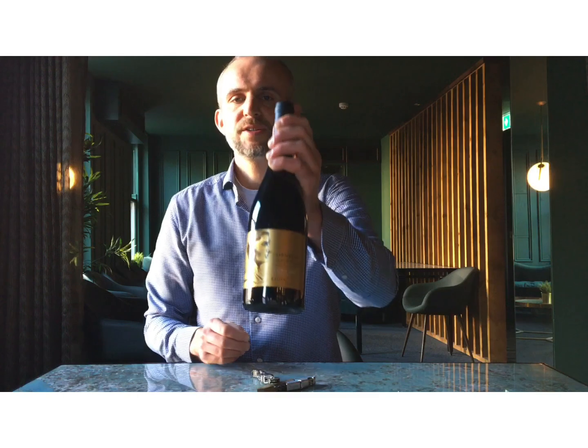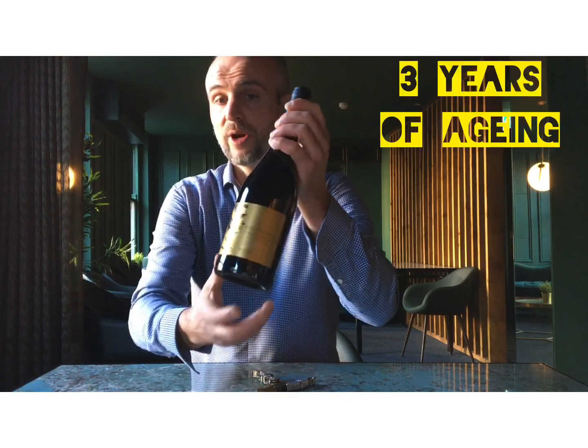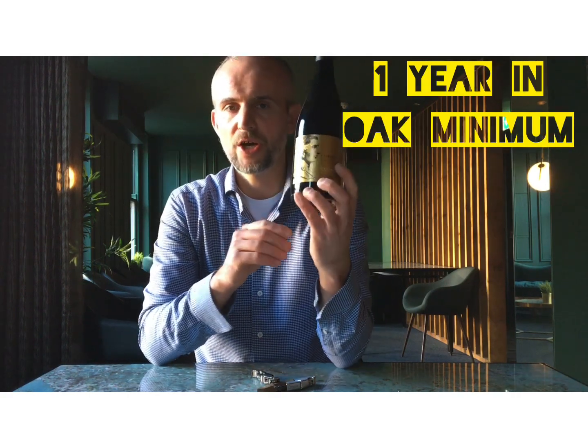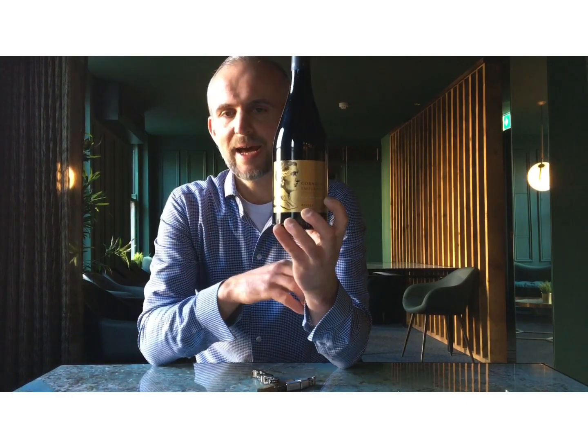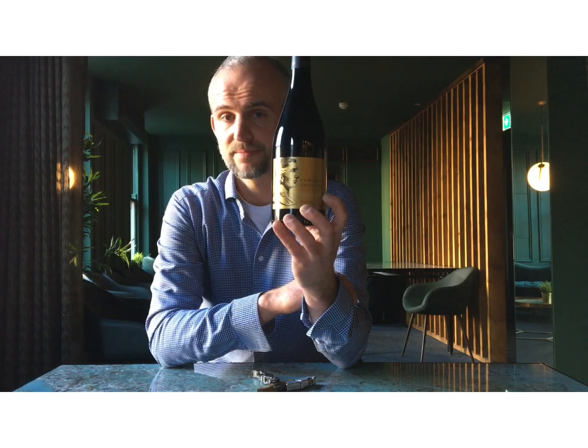And now we're moving, guys, toward Reserva. When you see Reserva on a bottle of Spanish wine, that means the wine has to be aged for at least 3 years and minimum 1 year in oak. So we normally expect a little bit more complexity, and the wine, generally speaking, is slightly more expensive than Crianza.